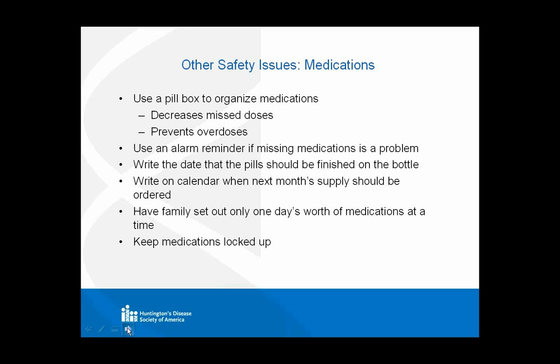Now it's time to talk about managing medications. While some individuals with Huntington's are able to manage their own meds successfully, it is a challenging task for others. Good organizational skills and memory are required in order to be successful. For those that have trouble, there are a few strategies that can help.